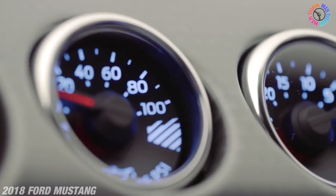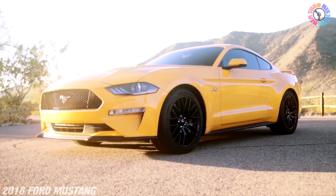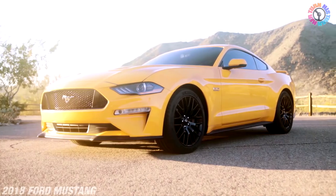I have a predisposition for liking this car. I was just a kid when the Mustang first hit. And it captured my imagination back then, and it holds my imagination now. With each generation, the car has gotten better and better and better. And now we're into this 2018 Mustang. We're on Topanga Canyon Road, a little bit north of Los Angeles, going up into the mountains.